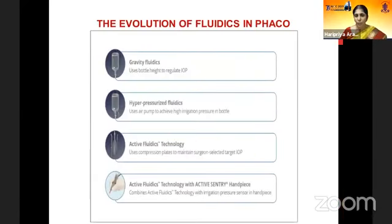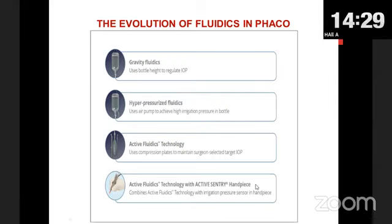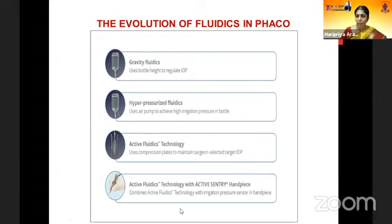So in terms of fluidics in phacoemulsification, there has been a gradual evolution more in the recent past. We were all comfortable with the gravity fluidics. Those of us who needed more fluidics also had the hyperpressurized bottles. More recently, we have had the fortune of using active fluidics, which basically uses compression plates to maintain the surgeon-selected target intraocular pressure. And again, we now have the Active Sentry, which also works well with the active fluidics.